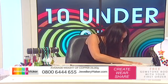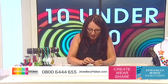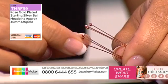Righty-ho. 925 rose gold plated. We're talking luxury here. Your head pins. Oh wow. If I could, and I'm sure that you would as well, if everything could be solid sterling silver in your stash, you'd absolutely do it, wouldn't you? The quality, I can really feel the quality in these. The luster is incredible. There's a certain calibre of gemstones where you're just going to want to use 925 and nothing else will do.